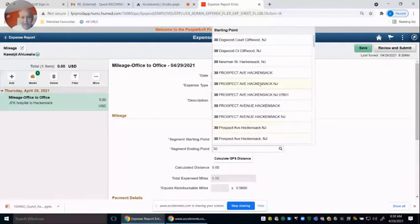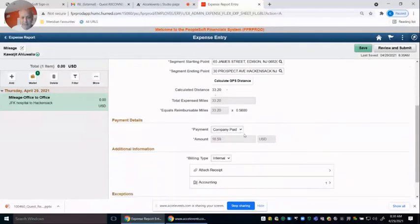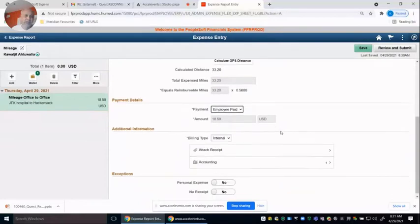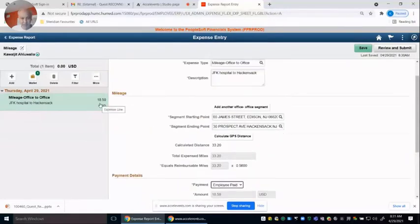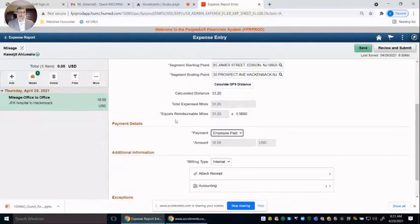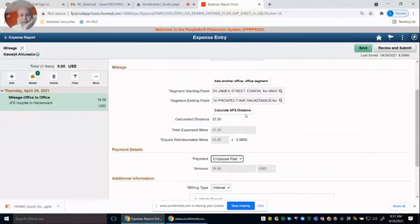I can choose that, and this button is going to call an API, and it calculated the distance between the two locations of our hospital, and it gives you 33 miles, and it multiplies, and basically I do not have to submit a receipt for this, and this will create an expense sheet for $18.58. So the magic there, Kawaljit, is when you hit the button, that's the API, and that called to Google. Yes. And there you have it. This button gives a call to Google. Excellent.